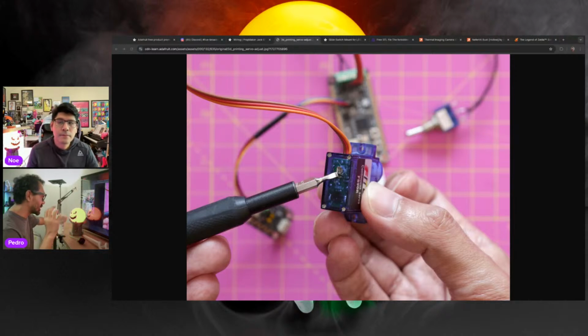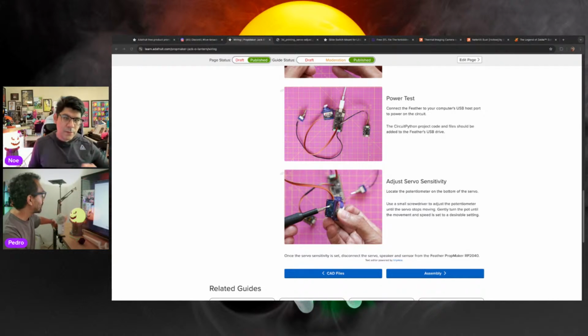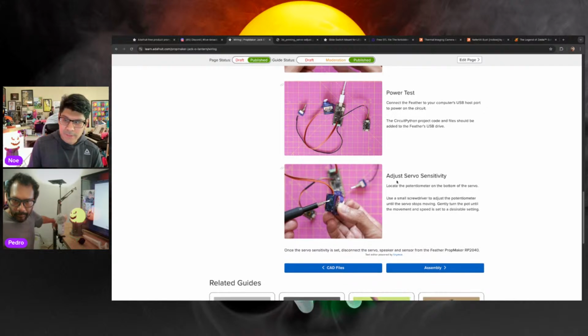So that when the code did start sending signals for it to rotate, it wasn't already rotating. Exactly. I think that's what you're tuning it to, right? So where the board is on, but the signal being sent isn't having it go already. Exactly. It's still stopped. Yep. It needs to stop and start, and that's the behavior that's supposed to be happening. And if you tune it all the way up, it's just going to keep going. Or if you tune it all the way down, it'll just stop and not work at all. So it's really important to adjust the servo sensitivity.